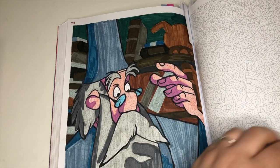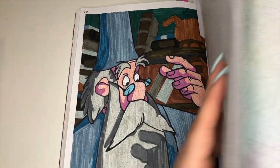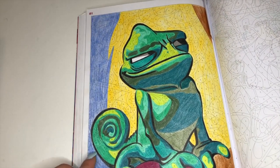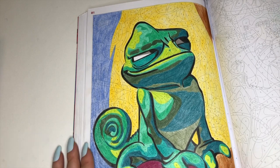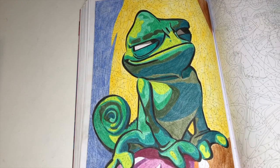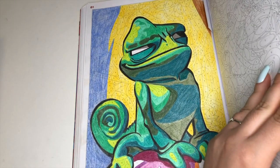Sometimes I really struggle with the skin colors, I'm not gonna lie, but you can obviously see that too. And then we have the lovely, is it a gecko? I want to call him a frog, but he's definitely not a frog. From Rapunzel, as you can also see her shoulder down here. I did really, really like that movie.